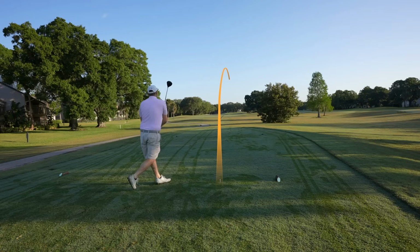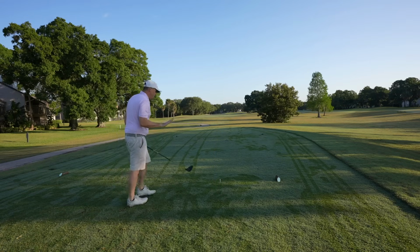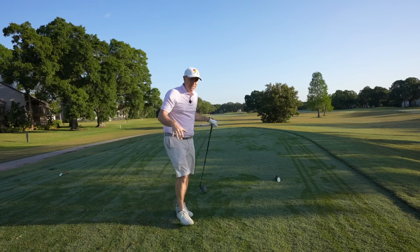That's exactly what I did. And we are heading down the right side of the fairway. Could catch the rough, but again, this hole, the flag is on the left, and that's the place to be.